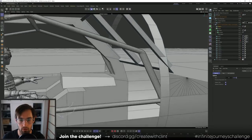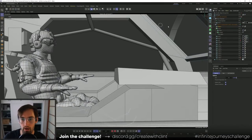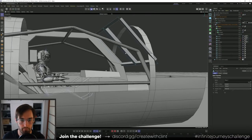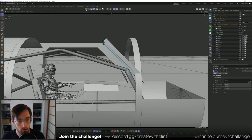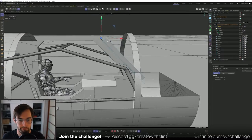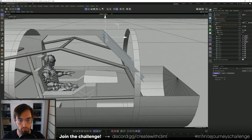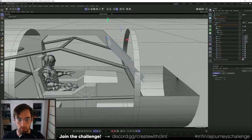Unsolo. Hop back into camera and see what it looks like. Okay, so we have a window up there. I think we need to bring it down a little bit. There we go. Something like this.